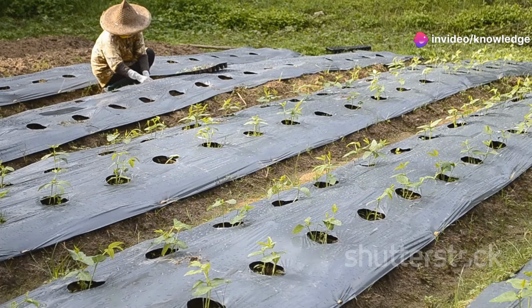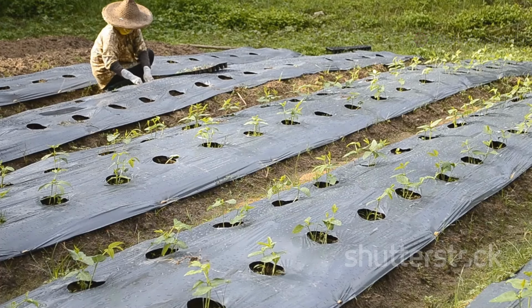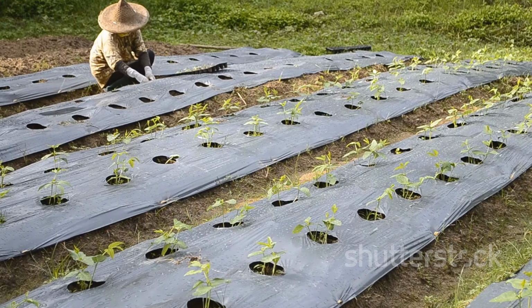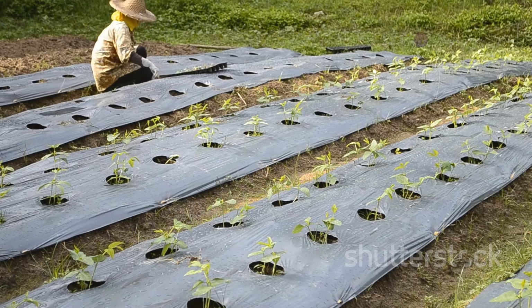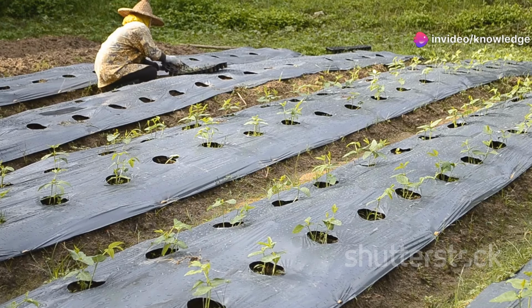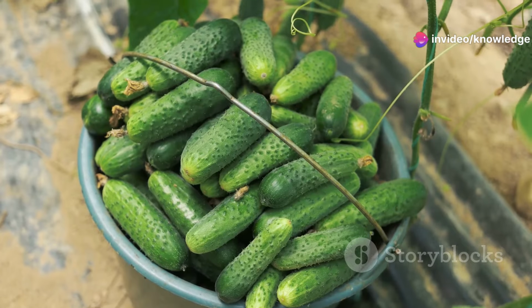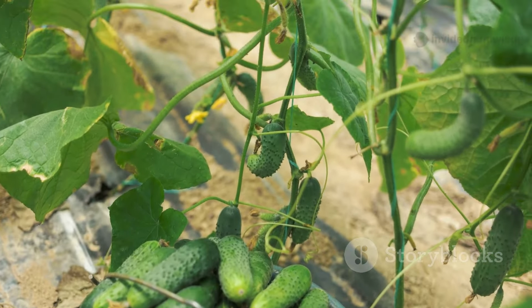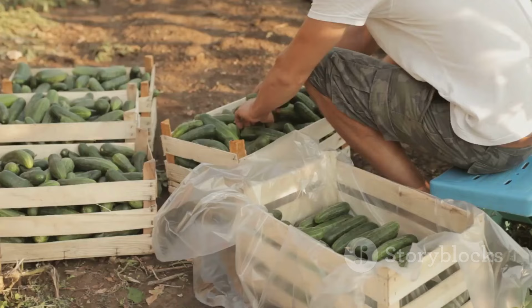Farmers carefully tend to their cucumber crops, their hands moving with practiced ease and care. They monitor the soil, water the plants, and control pests, ensuring that each cucumber has the best chance to thrive. It's a labor of love, ensuring the cucumbers grow plump and healthy. Each cucumber is a testament to their hard work and dedication.